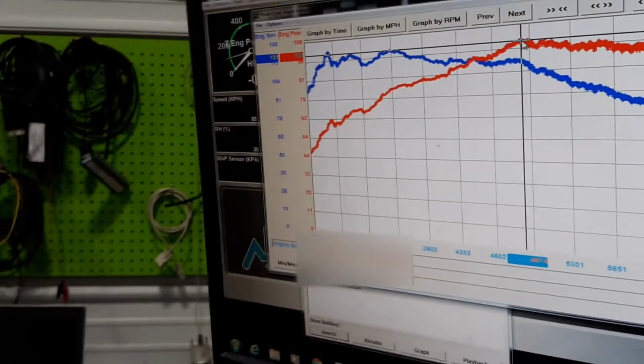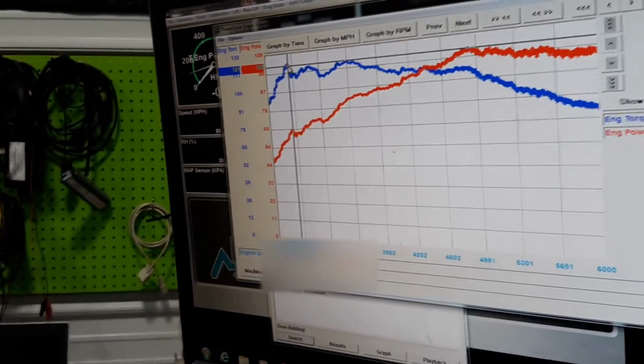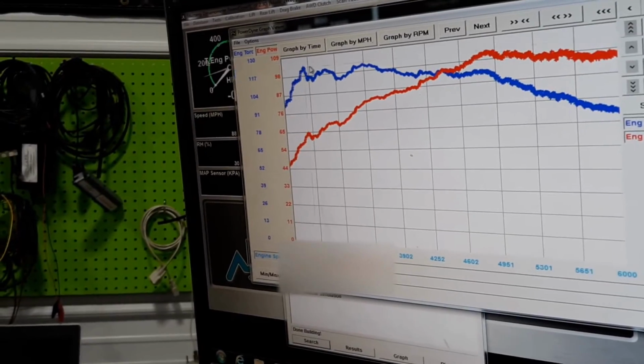And this is where you can see peak horsepower, 101, peak torque. I guess you could call this peak here 122.